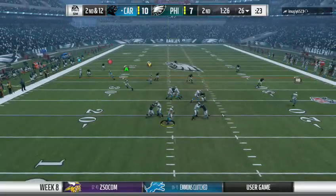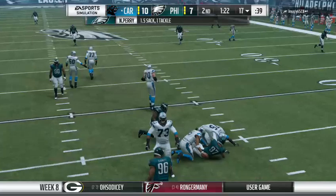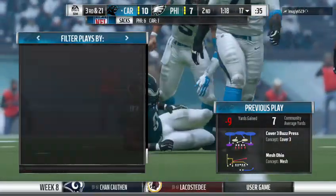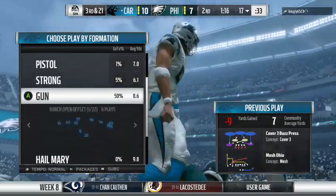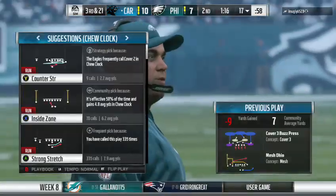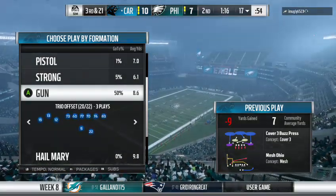Here's Kaiser. Pressure comes, and down he goes. The Eagles get there for the sack. Nick Perry in there to record another sack, their 6th of the afternoon. Now the defense going to use the first of their timeouts. So as they take it over, we step aside.